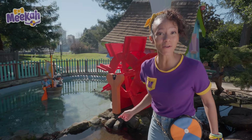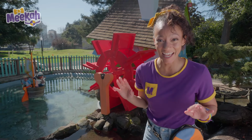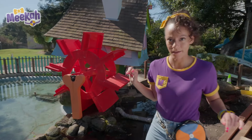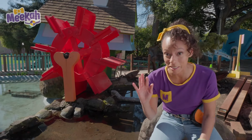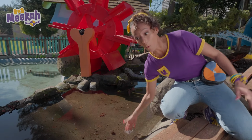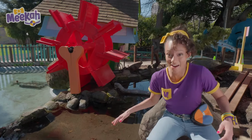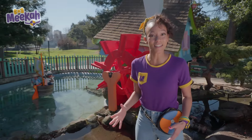Hey, there's more water over here. Water's something fun to feel, and that's one of our senses. Okay, let's see. I wonder if the water is hot or cold. Let's touch it and find out. Whoa! It's very, very cold.